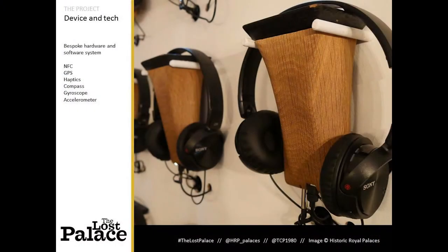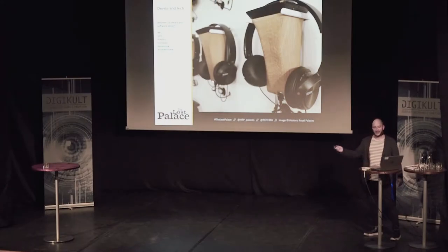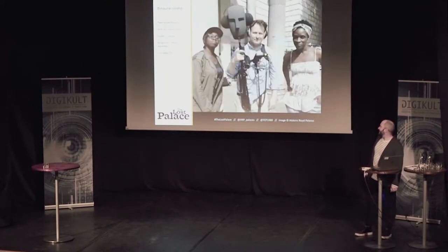So behind it all is this device. It's strange, isn't it? It's a block of wood. Inside of there, it uses GPS, near-field communication, haptics, and all of the gesture recognition of a mobile phone, so gyroscope, accelerometer, but it's all hidden away in this block of wood. None of it is visible, other than the socket which you put your headphones in.